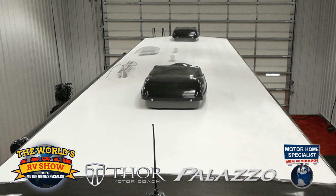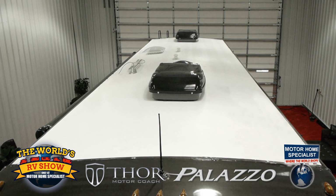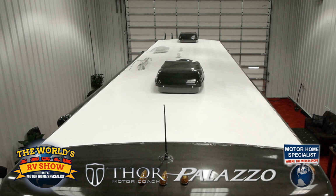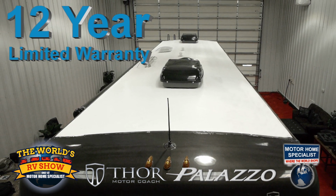This happens to have a thermoplastic polyolefin roof, TPO roof on it. One thing we don't like is rubber. So this is actually a fabric, and it's more pliable. It's got an insulating factor. It's got a 12-year warranty. It doesn't streak, tear, or chalk like a rubber would.